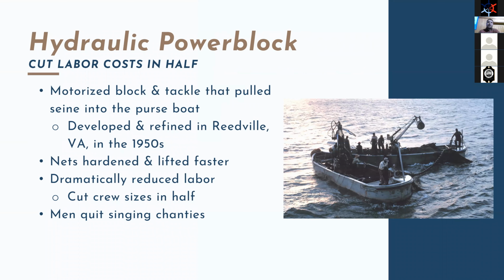Eventually you have the hydraulic power block. So this motorized block and tackle system, where rather than having a bunch of men hauling in the nets by hand, you've got a machine that can do it for you. So you're cutting your labor down dramatically. You're cutting your costs down dramatically. Unfortunately, you start to lose certain traditions like the singing of the shanties. In the past, all these men were really straining to haul in these nets, and they're singing songs to urge each other on. And when you have machines doing that, you don't need to sing so much anymore.